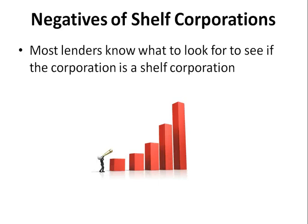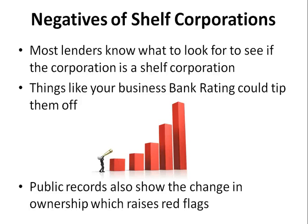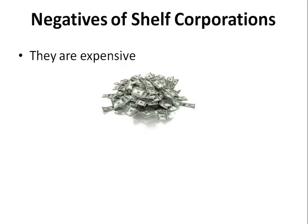Most lenders know what to look for to see if the corporation is a shelf corporation. Things like your business bank rating could tip them off. Public records also show the change in ownership, which raises red flags. Besides all of these drawbacks, there are even more negatives that you must consider before thinking about investing in a shelf corporation. Shelf corporations are expensive.